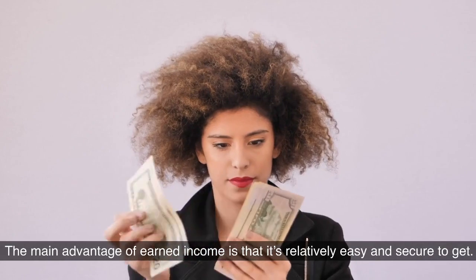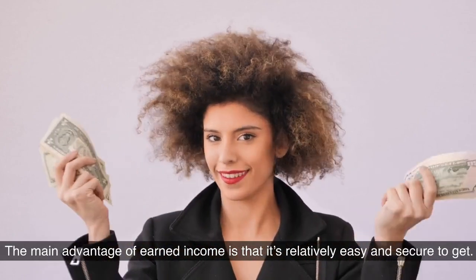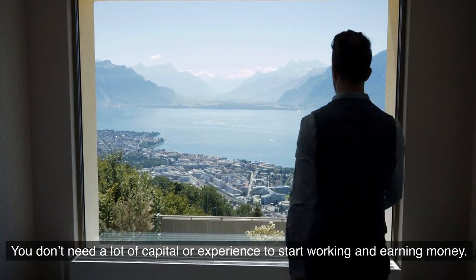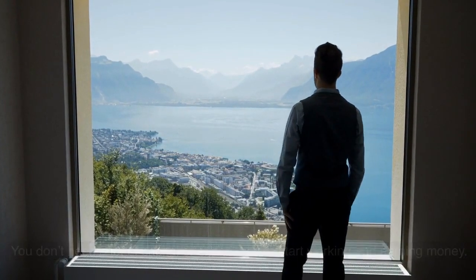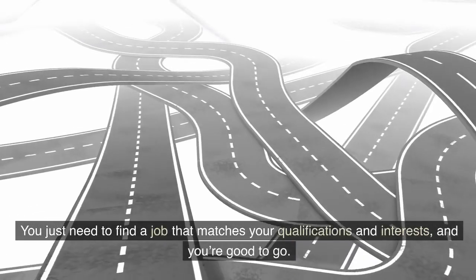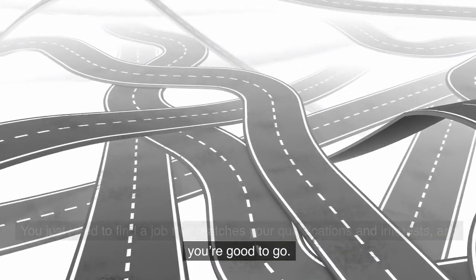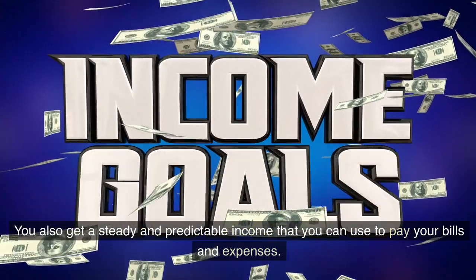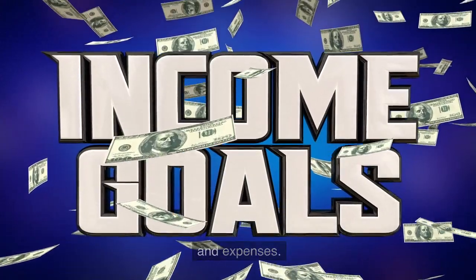The main advantage of earned income is that it's relatively easy and secure to get. You don't need a lot of capital or experience to start working and earning money. You just need to find a job that matches your qualifications and interests, and you're good to go. You also get a steady and predictable income that you can use to pay your bills and expenses.